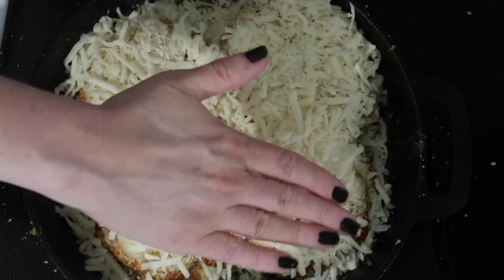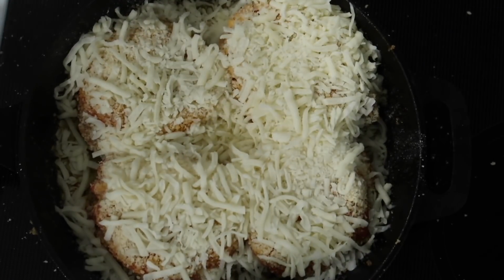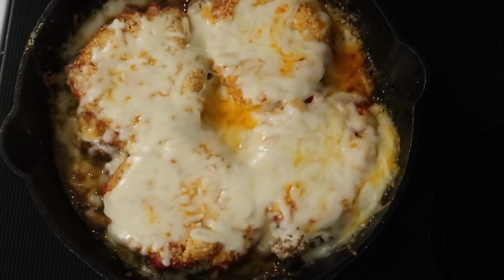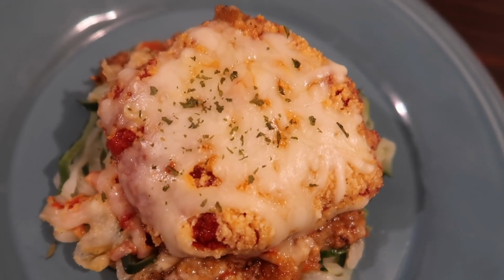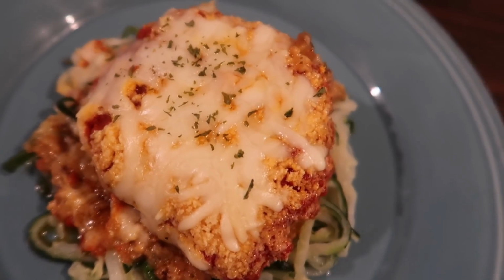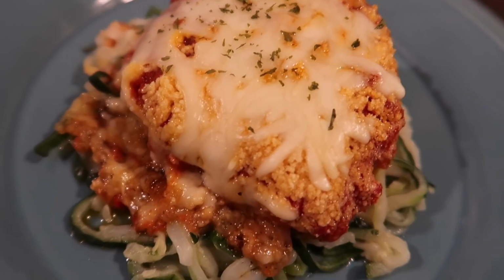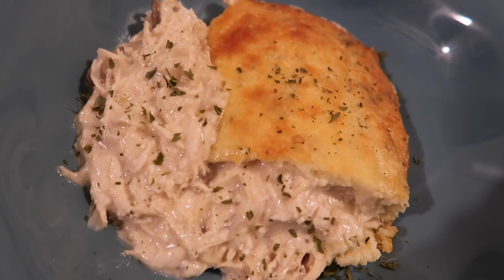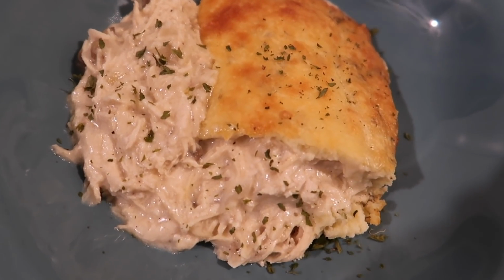She covers hers with oiled aluminum foil and all of that, but I just put it in uncovered, and that worked perfectly for me without all of the extra hassle. And here it is after it comes out of the oven. Oh my gosh, this was so good. I did opt to serve it over a little tiny bit of steamed zucchini, steamed zoodles. I always just cook these from frozen in the microwave for a couple minutes, and this was even delicious leftover, of course. Next up, we made this keto chicken pot pie from kickingcarbs.com.